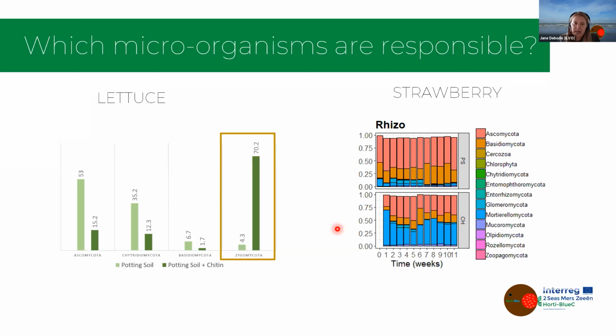But with PLFA, you only see biomass. With this technique, a DNA barcoding technique, you can look in more detail at which microorganisms are responsible, which microorganisms are increased in the rhizosphere. So we used this metabarcoding method. We looked at lettuce and we looked at strawberry.